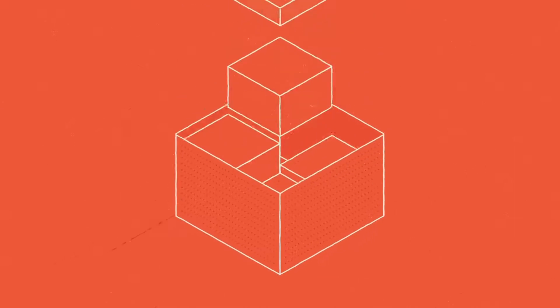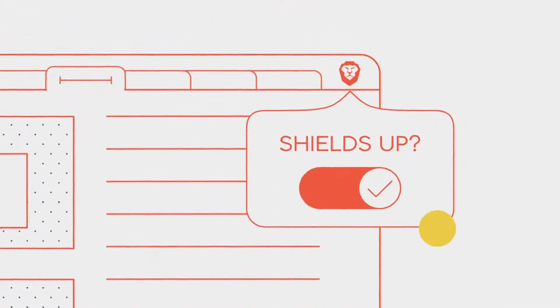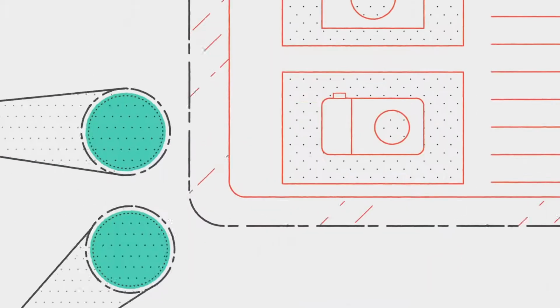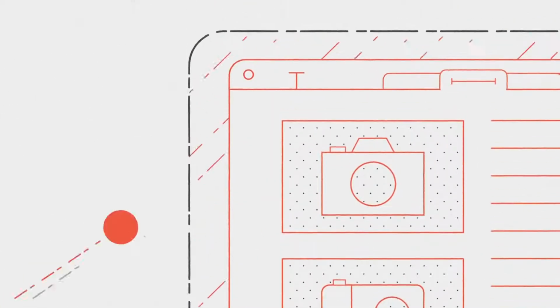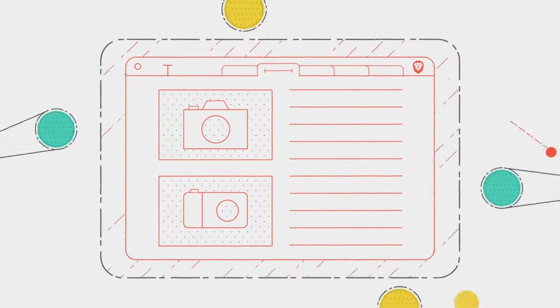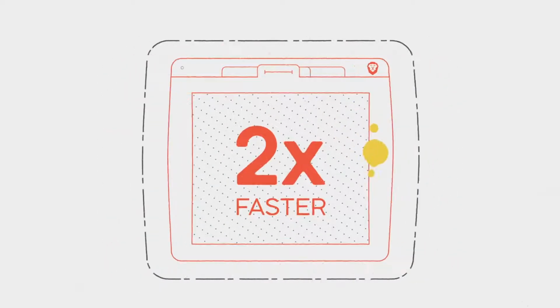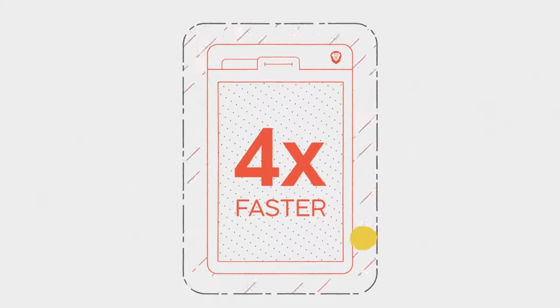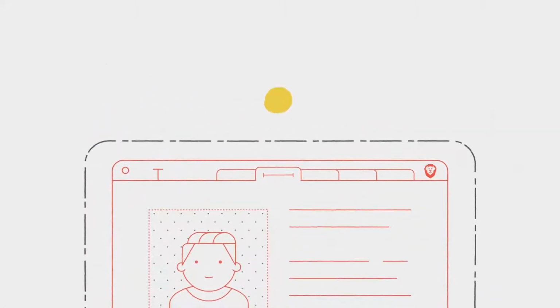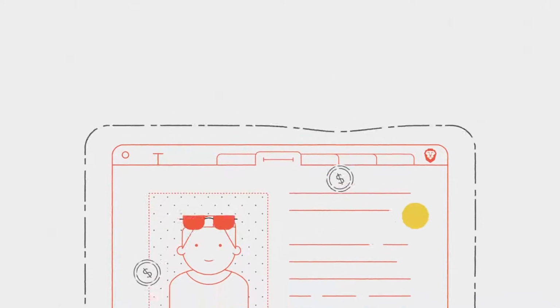With Brave, everything you need is built right in. We integrated technology that automatically blocks trackers, annoying ads, and shields everything that can cramp your style and destroy your privacy. With it, you can expect increased speeds nearly 2 times faster on laptops and up to 4 times faster on mobile. And unlike any other browser, Brave allows you to support your favorite publishers with automatic micropayments, so it's a win-win for you and your favorite sites.